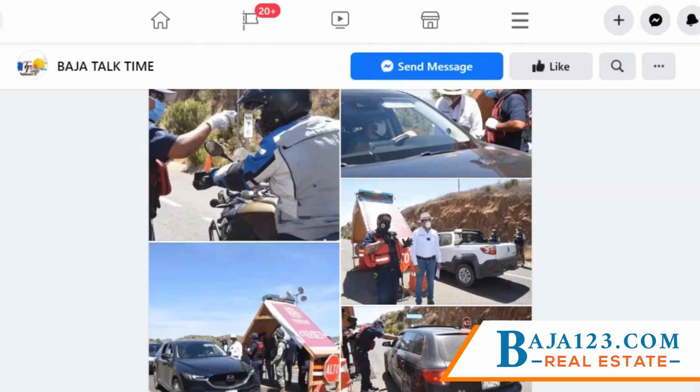What they're asking is for people to take their temperature. As you can see in the first photo with the motorcycle, the guy's actually taking the temperature. There is a doctor. They're questioning the people around, and they're actually turning people back. One of our agents wanted to go have lunch in Ensenada, because he's not from Ensenada and he didn't have a real purpose to be in Ensenada. He was actually turned back. So that's what's happening around Ensenada.